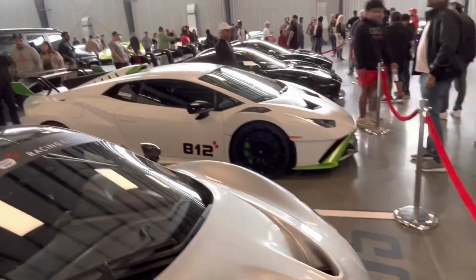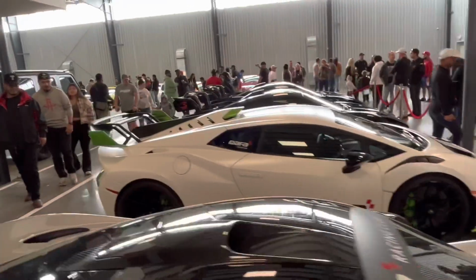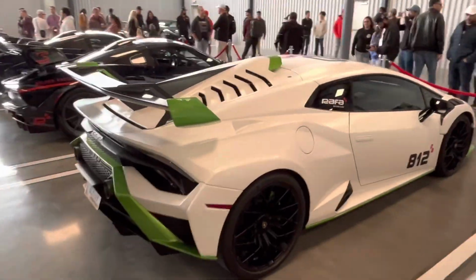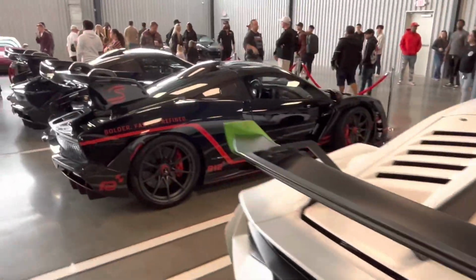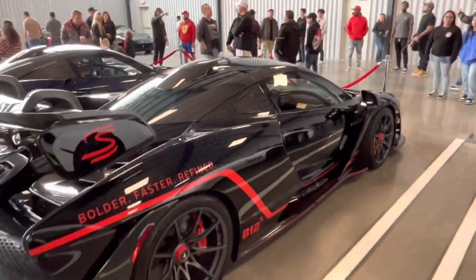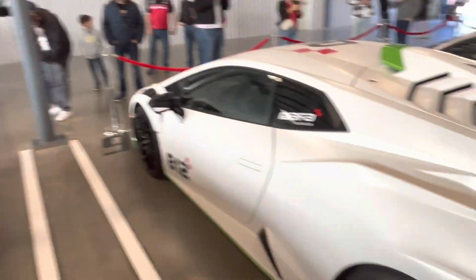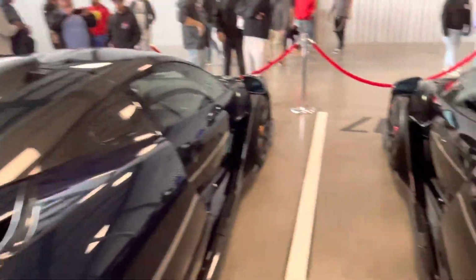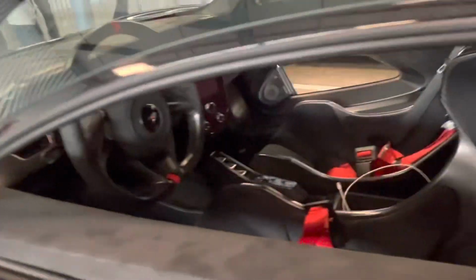We got an STO. And then we got a Senna, another Senna. This STO is hard, and that blue exposed carbon fiber. Oh my gosh, bucket seats.